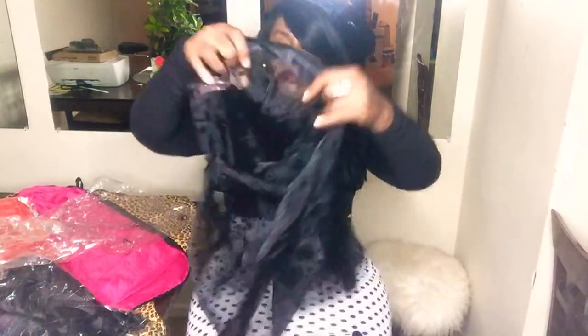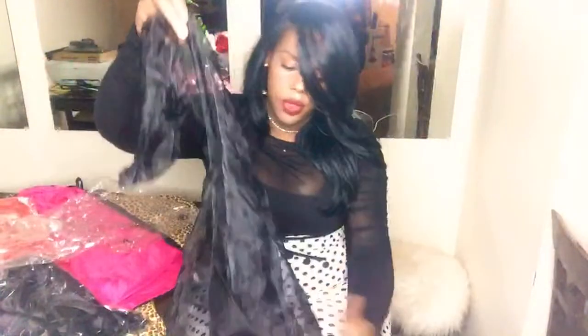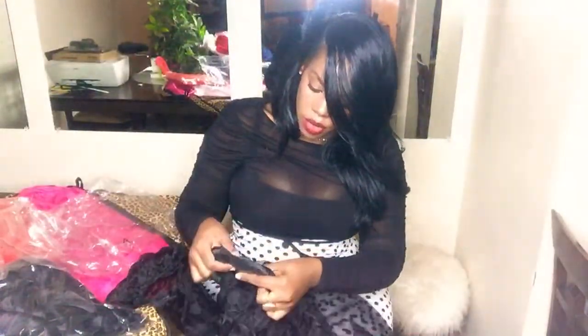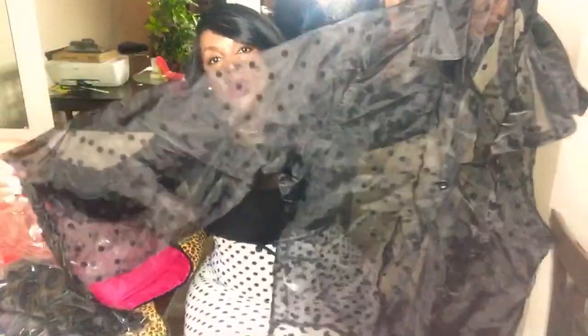Okay, so, oh, I love sheer. I just love sheerness. I love it. So, this is a size, I want to say large. This is a size extra extra large, but according to the size chart, this would be like a 12, 14, and my double D's was a little too big for this.